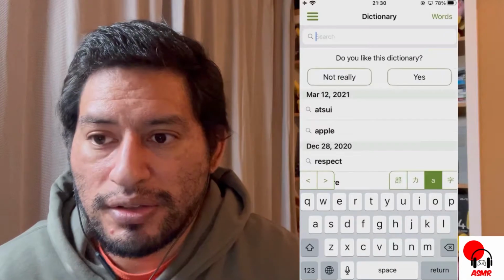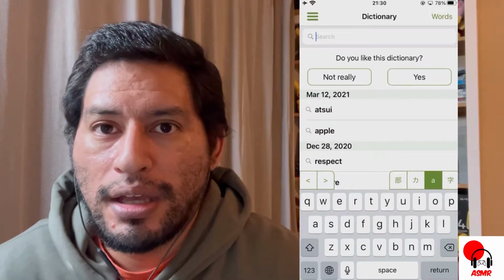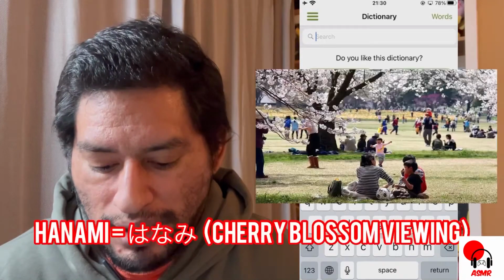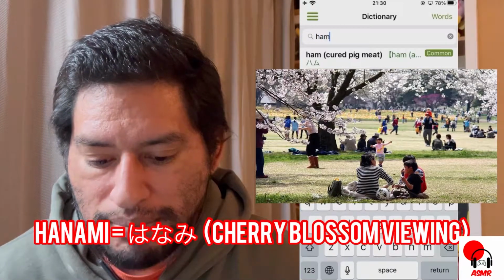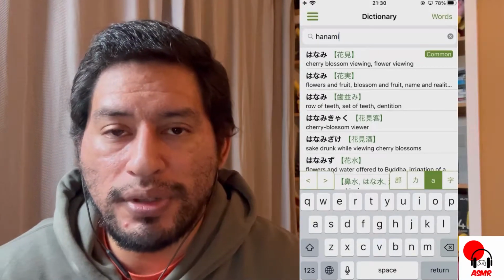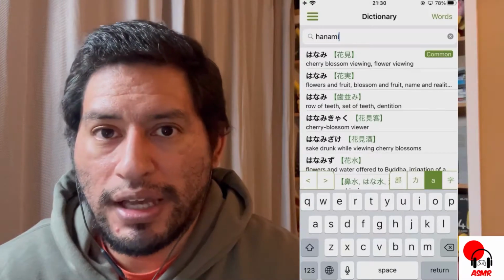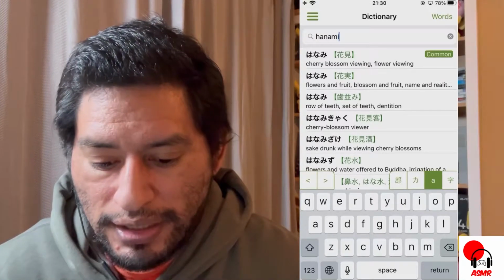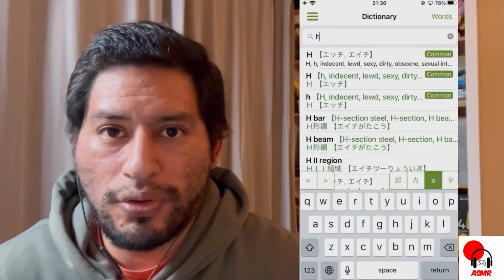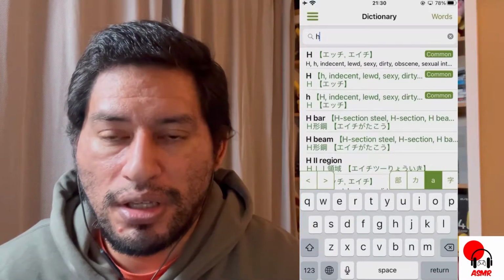For example, I can search something like maybe hanami, which is cherry blossom, which is going to happen very soon here in Japan. So I searched the word in Romaji, hanami, and I got the word. And if your Japanese is a little bit more advanced, you can also search in Kanji. There's many things that you can do.